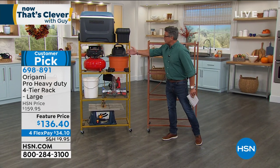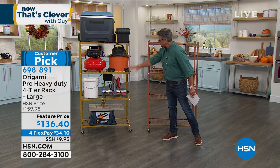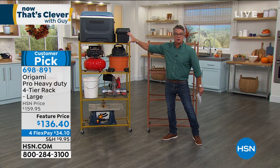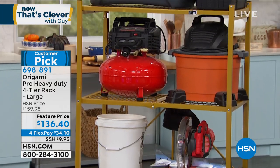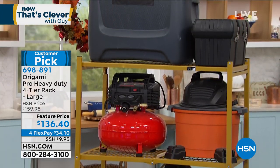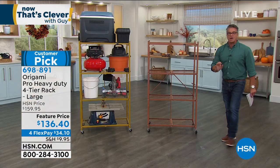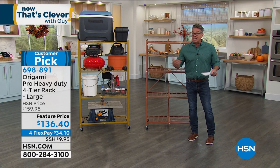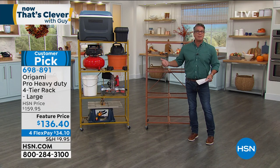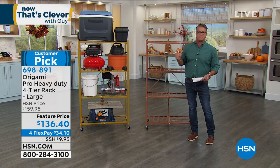So no matter what it is you're storing, it could be industrial tools, compressors, saws, bins, coolers, whatever you need to store, you can put it on here. 1,200 pounds without the wheels on. By the way, those wheels are the only part of the assembly that you have to deal with, if you want them on. I don't even have them on two of my origami. The only one I have them on is the one in the storage because I pull it in and out.